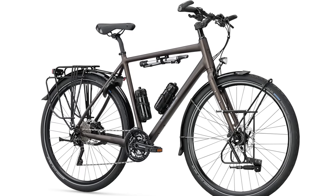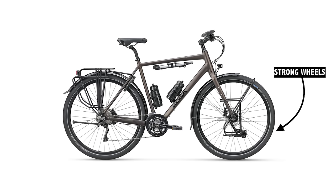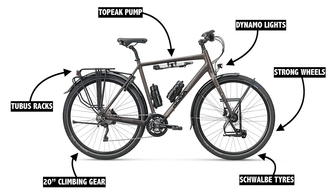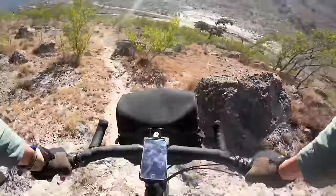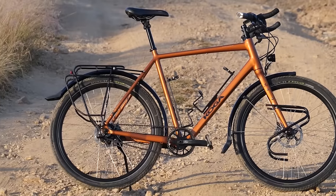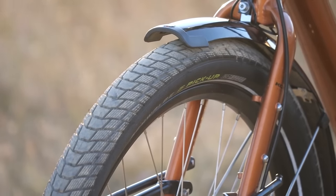job. The World Traveller comes with everything you need to set off around the world, including super strong wheels, dynamo lights, tubus racks, Schwalbe touring tyres, a Topeak pump, and a low 20-inch climbing gear. You can choose between a step-through or a traditional frame, which are both available in 5 sizes. If you wanted to do some off-road touring like me, you can buy some rims in the 27.5-inch diameter and then fit some wide 2.6-inch tyres.